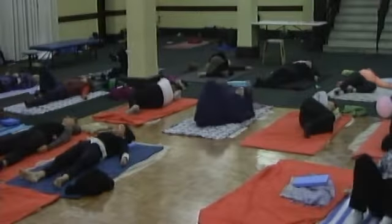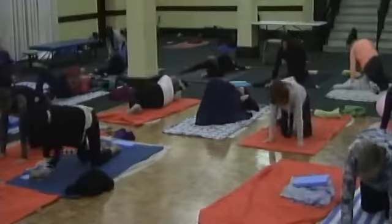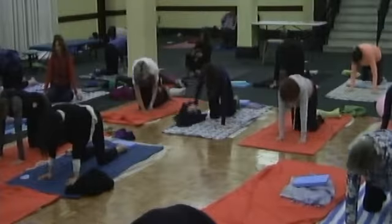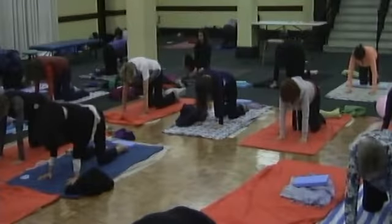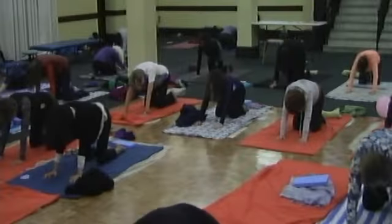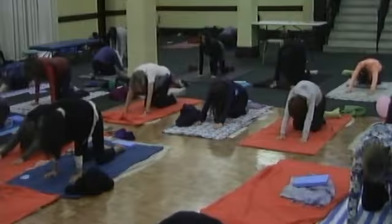And now standing on hands and knees, please. And slowly lower your pelvis to your heels. Spine rounds. Elbows stay straight, and the head lowers. As if the whole body pulls away from the hands.